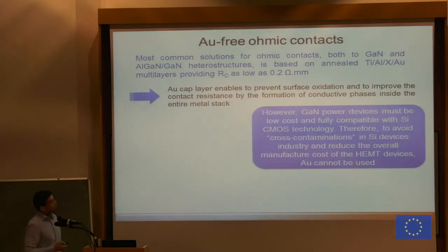However, this is not acceptable for power devices, and the reason is simple. It has to be low cost and fully compatible with silicon CMOS technology. This is something we cannot overcome. Therefore, they want to avoid any cross-contamination. So gold is definitely not acceptable for manufacturing cost and so on.